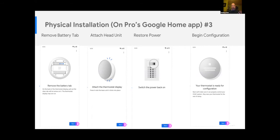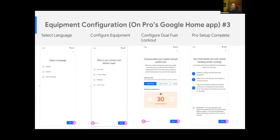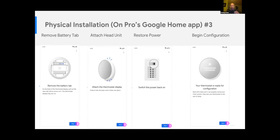In your final steps here, remove your battery tab, which is that little plastic tab at the back, snap on your display and turn your power back on. You're ready to rock and roll. Now you have your thermostats ready for configuration. Now you're going to tell it where you are, where it is, your min max temperatures, everything like that. It's a really cool step-by-step process through the app to get you all set up.